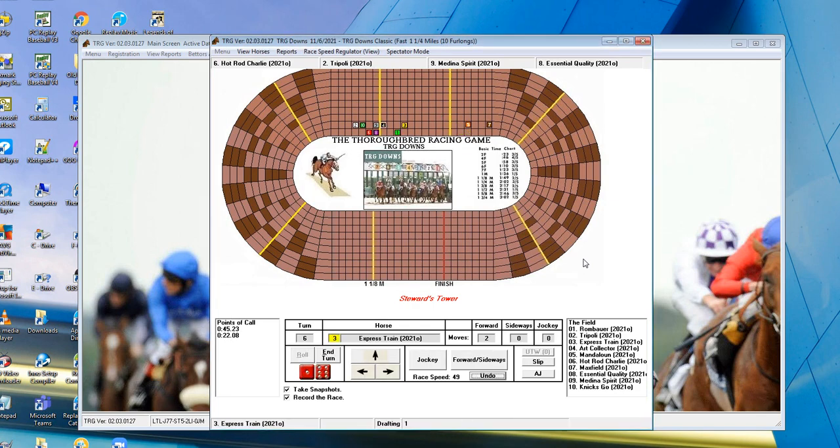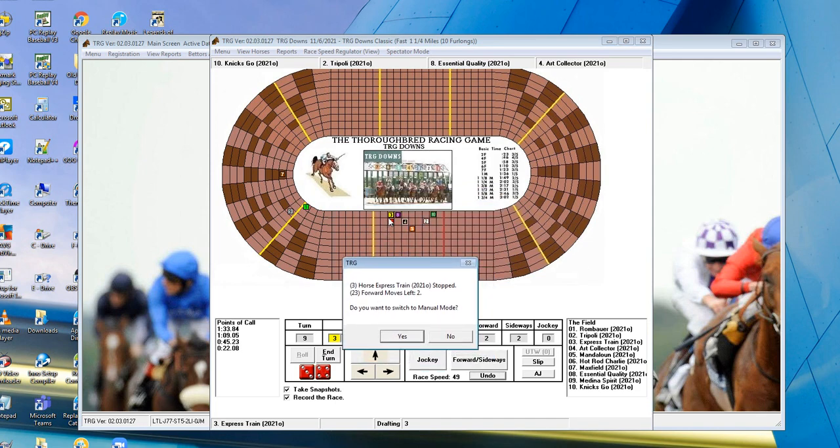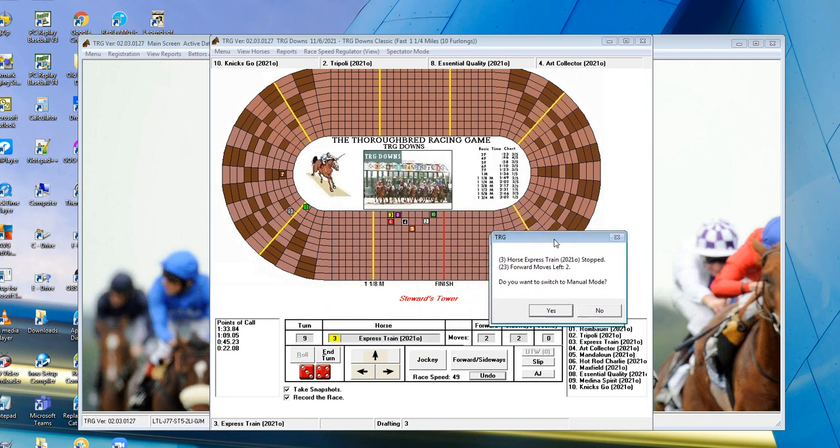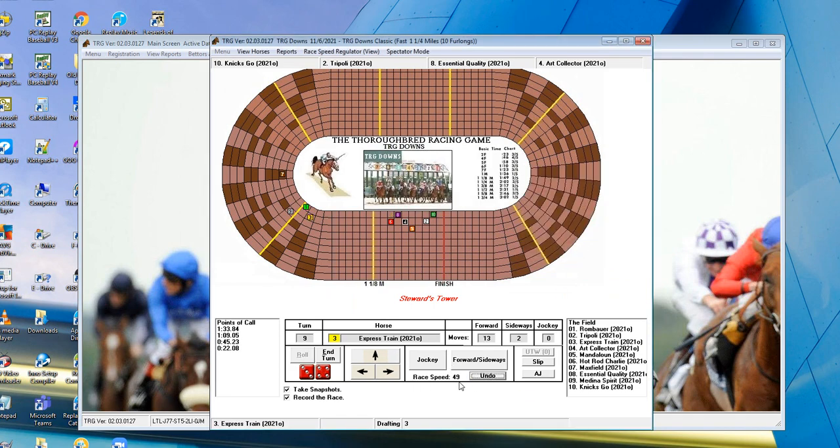Okay, Tripoli and Hot Rod Charlie. Number 10, Nick Scout, really comes up and then Cisco is taking the lead, followed by Tripoli. And Express has 2 left. Since we're on the home stretch, we're going to do the manual for him. Undo. And the home stretch, go out 2 sideways, so he's a straight shot. And he picked up a little wrong. He's in spectator mode.